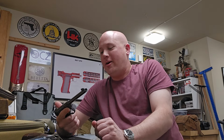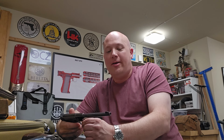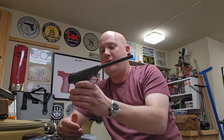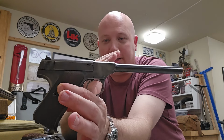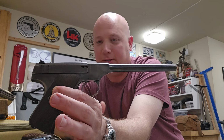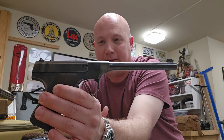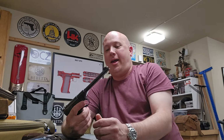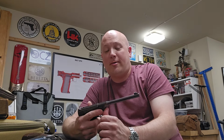And a lot of people online were saying this is better than many of the 22 target pistols made today, and definitely better than, let's say, the Ruger Mark series of pistols. You can even see it has that same kind of really slanted grip angle that you would see in the Rugers. Kind of has the same aesthetics in some way.